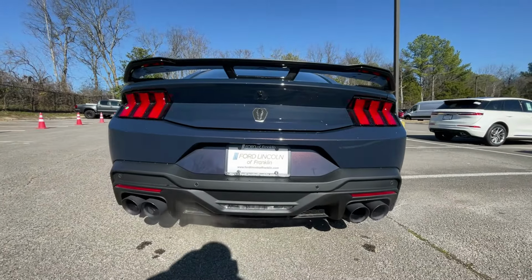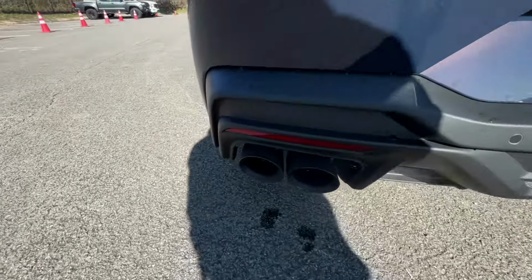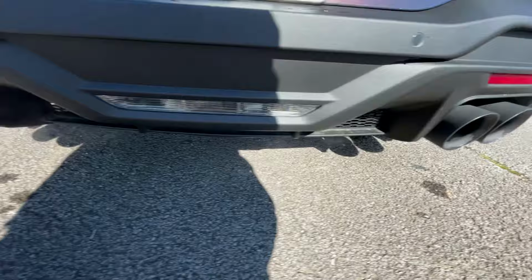But you can see when the sun hits this paint how it shines. It's just beautiful. And I love this exhaust too. Freaking huge tips.